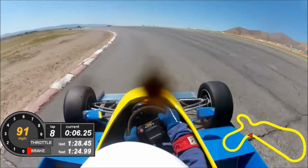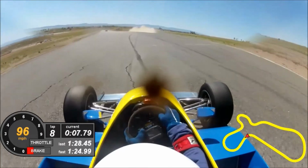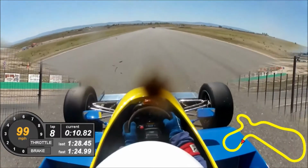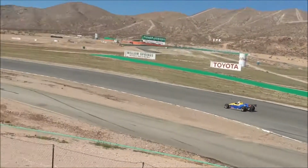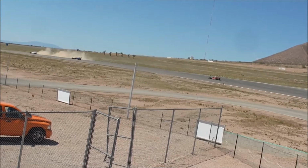You'll see a big cloud of dust right about now, and I wasn't sure who it was, but it was Glenn that went off. In the slow motion, you can get a good glimpse of the white and blue. And I'm like, what happened? 2 spins basically within a lap or so of each other. And it turns out you'll see Glenn here on the side in a minute.